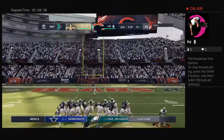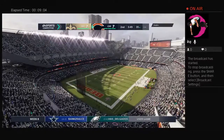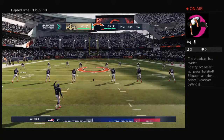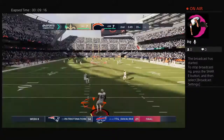And the Bears are an extra point away from tying the football game. Good. Santos with the extra point, and we are tied at 7. Cairo Santos set to kick off. Each team's had it. Each team has scored. 7-7 here as the kick's away.